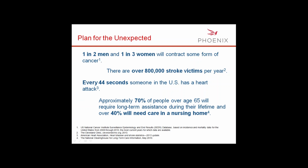These are staggering statistics when you think about it. 1 in 2 men and 1 in 3 women will contract some form of cancer. Over 800 stroke victims in the United States per year. Every 44 seconds, someone in the U.S. has a heart attack. And approximately 70% of all people over 65 will require long-term assistance during their lifetime, and over 40% will need home health care or nursing home care. That's staggering when you think about it. But the good news is that, with medical advancements and prescription drugs, we're living longer. The bad news is we've got to pay for it, because there is care involved in it.